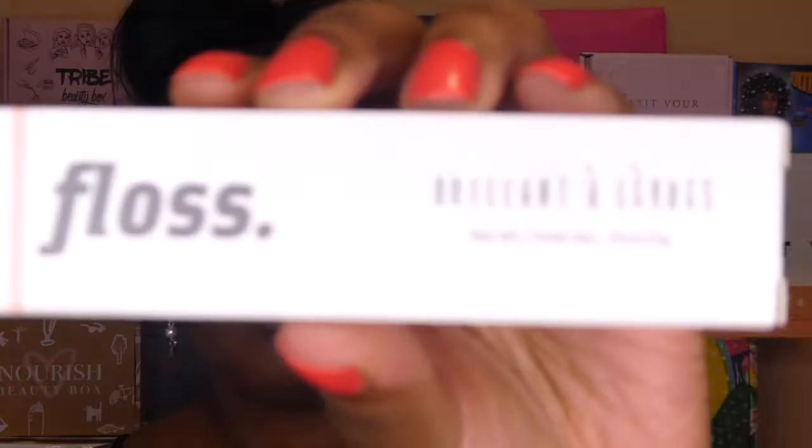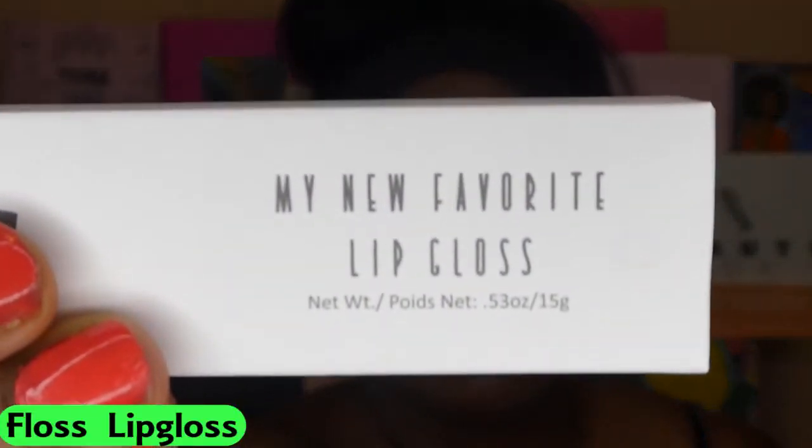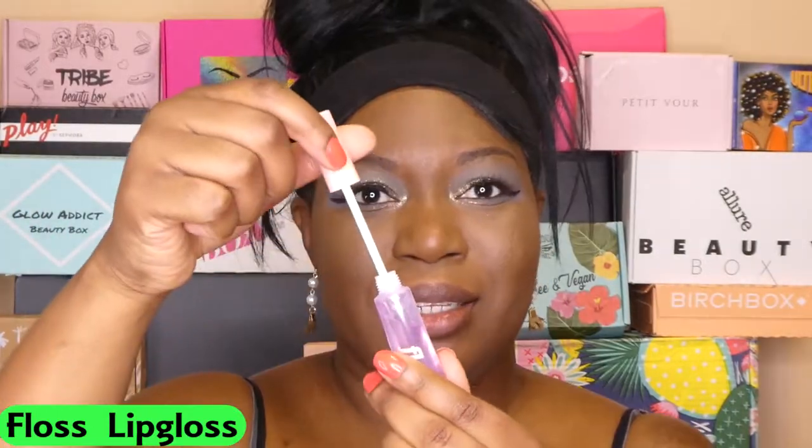A floss. No, not dental floss, because I'd be like, what? Apparently it's called my new favorite lip gloss. Interesting. Pretty large tube. This is like the largest tube I've ever seen of lip gloss. This runs $16. This is not my new favorite lip gloss, I can tell you that right now. So that's the applicator. Interesting. Doesn't really smell like anything. Yeah, my lips are glossy. I don't understand why this is my new favorite though. I've had lip gloss like this before.